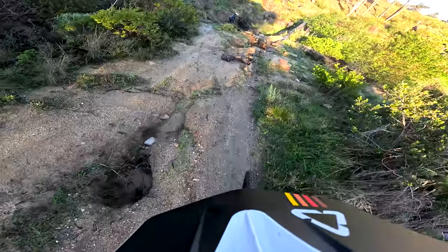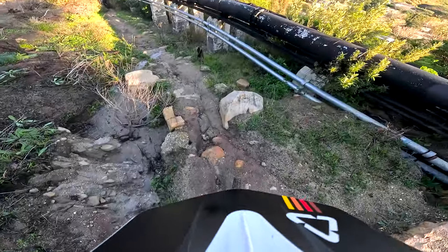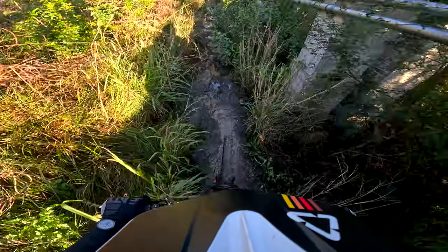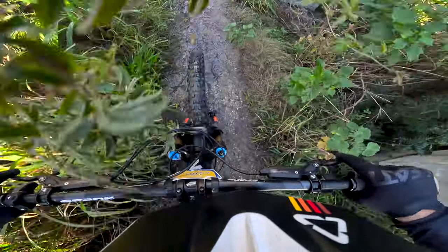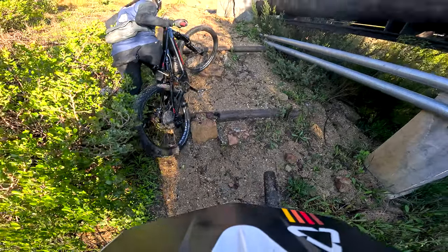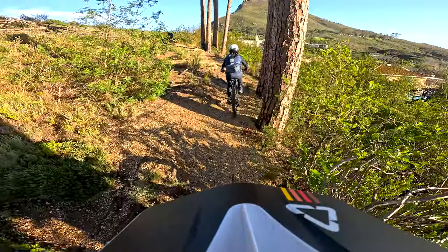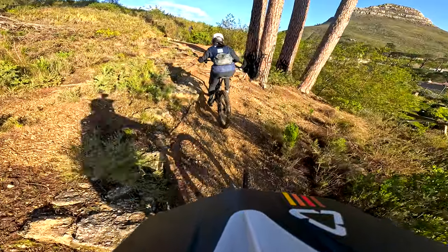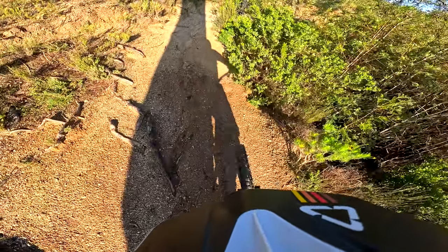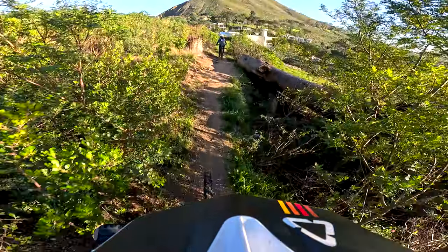Now we're making our way across. And that's interesting. This little mud patch here. I'm in the wrong gear. So it's a bit fun. Wow. Okay. Onwards and upwards. Well done. Well done, well done. Okay.